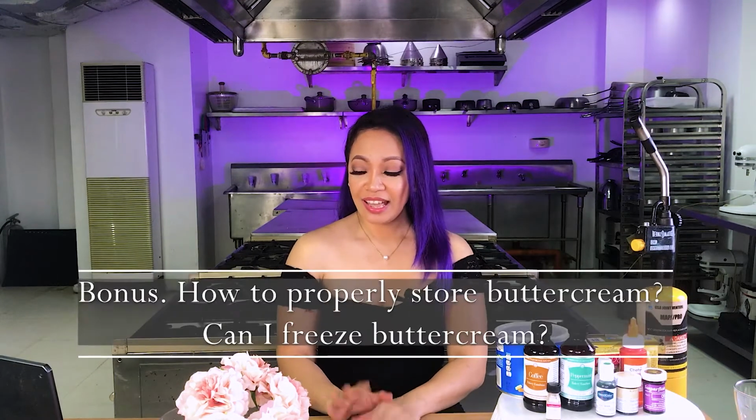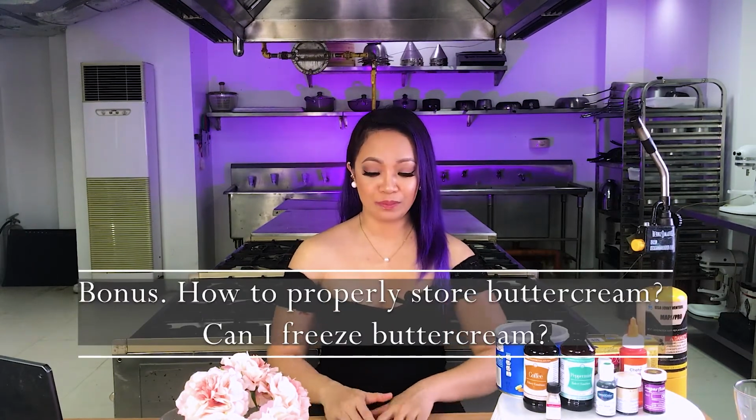Shelf life of buttercream. I wouldn't store it at room temperature even though people say that you can. I wouldn't do it because it's a dairy product. You can keep it in the fridge for up to 1 week in the chiller. Next question, how can I store my finished buttercream?